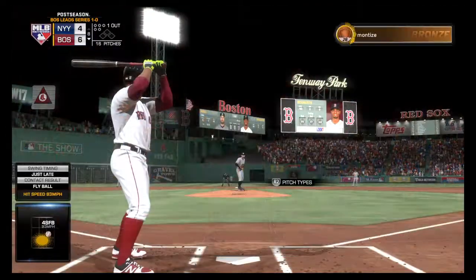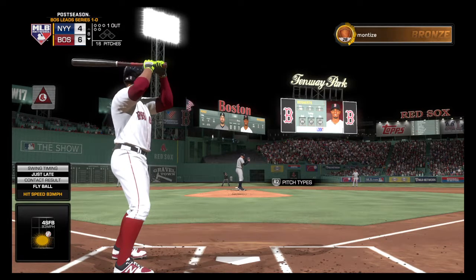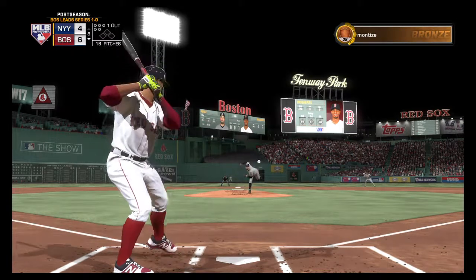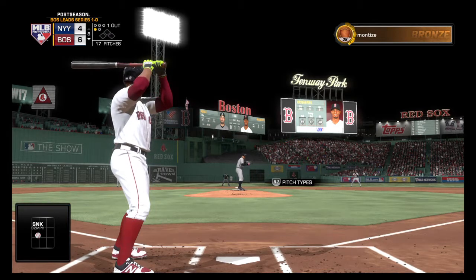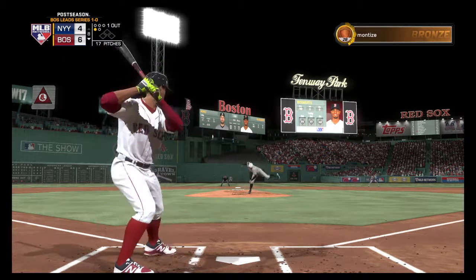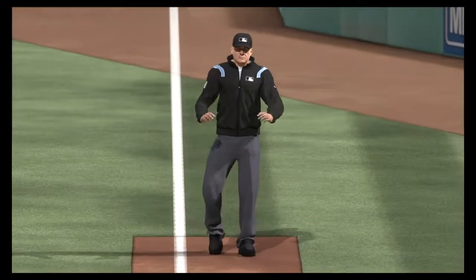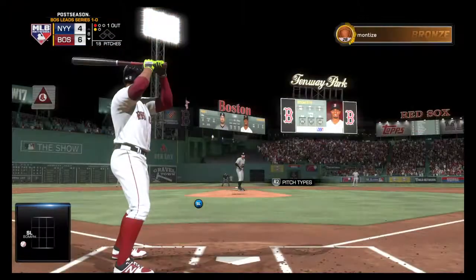Here's Xander Bogaerts now. He could really use a knock here. 0 for 3 in the game so far. Ready to deliver. Here's the first pitch. Checks his swing, but this pitch is right there for strike 1. Now here's the pitch. And a check swing. Did he go around? No, says the first base umpire.